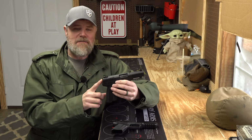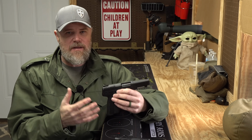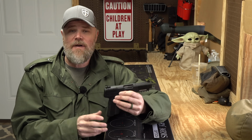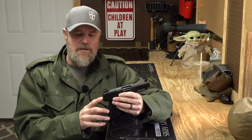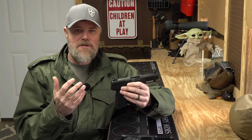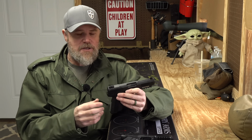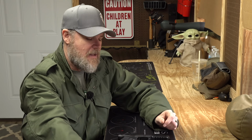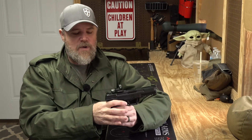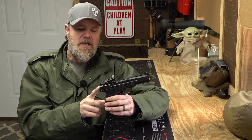So the original FN 5.7 pistol has gone up and down in price over the years, but generally speaking, they're right around $1,100 if you can find one in stock somewhere. They've always seemed to be relatively scarce. If you're looking for one, many times you have to look all over the place to actually find one, and occasionally your local gun shop may get one in. But you're going to pay a premium for this handgun, so the next gun that came out in 2019 was something that I was really looking forward to, and that's the Ruger 5.7 pistol.